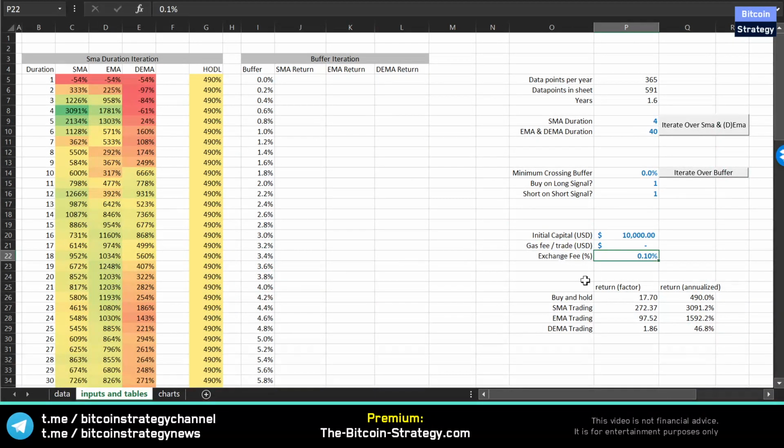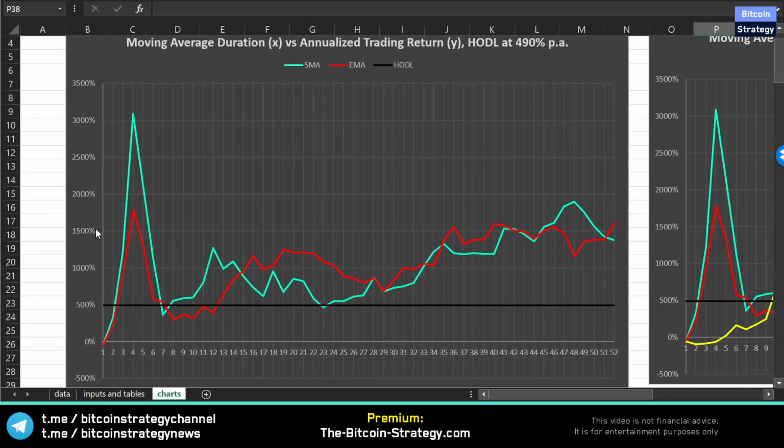So I'm looking here at 0.1% trading fee. So for each purchase and for each sale, 0.1%. And still, even if you have all these fees included, timing the market pretty much with any kind of moving average is better than just buying and holding, simply because of the high volatility of EGOLD.